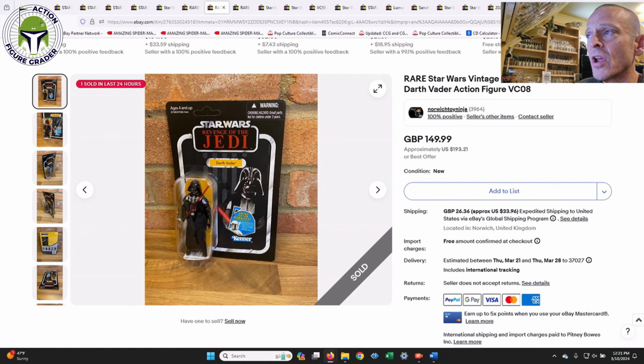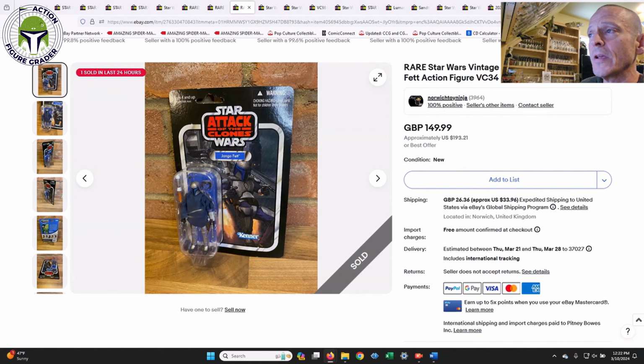So this is an unpunched Revenge of the Jedi Darth Vader VC08, the retail release with the paperwork inside the blister and the offer sticker. That one sold for 150 pounds, which is 193 US dollars. Again, another price that's very aggressive and maybe a little bit higher than where you see usually.